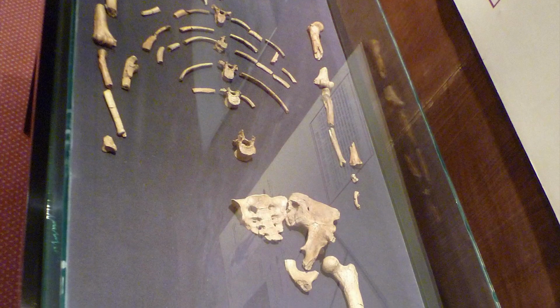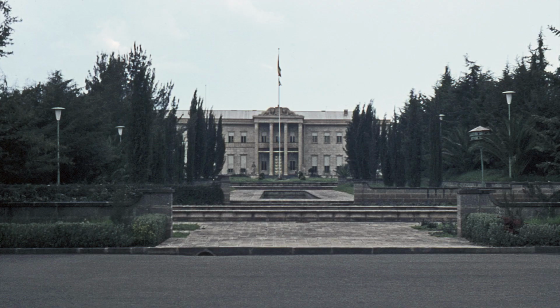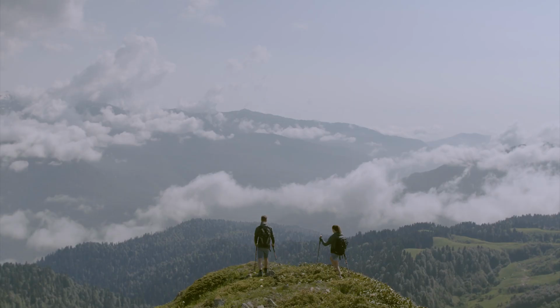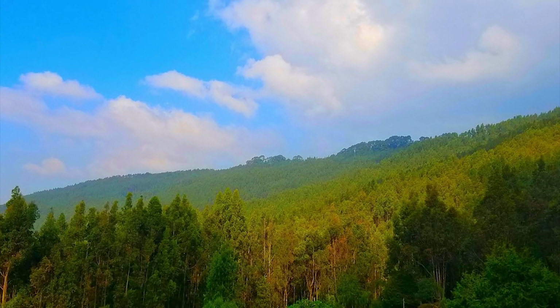You get to visit where Lucy is, one of the oldest fossils found in Ethiopia. We get to visit the National Palace, the Trinity Church, and then from there we go into other things based on what you're interested in. If you're interested in art, we do art galleries. If you're interested in some kind of hike, we might go up the mountain to Entoto. If you're interested in more city life, we go to different cafes to get enjoyment, eat at different places.